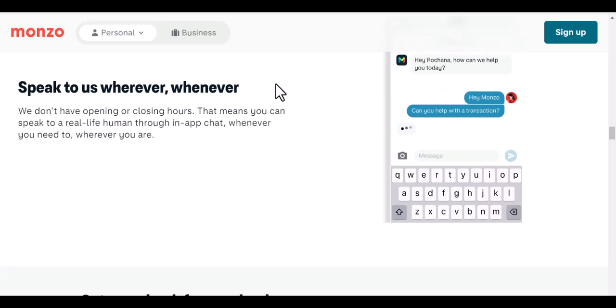Intrigued? Want to give Monzo a try? It's easy to sign up, and there's no obligation. Download the app, create an account, and see for yourself what all the fuss is about.